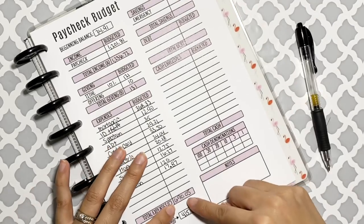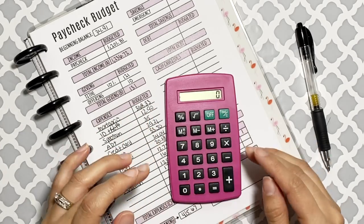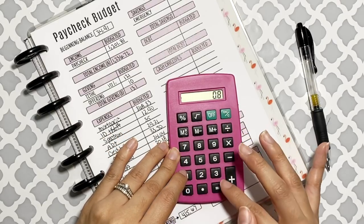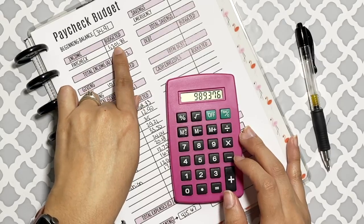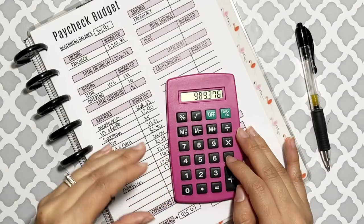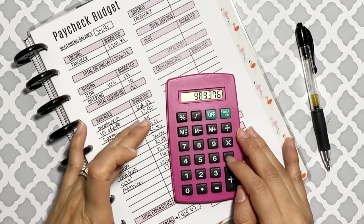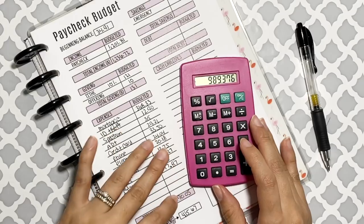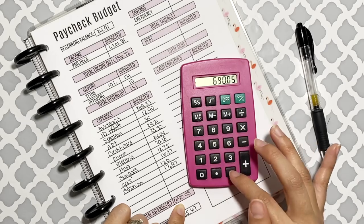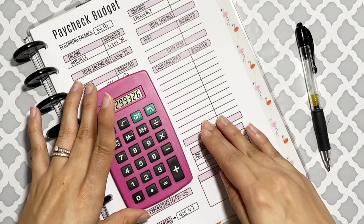So since we have $690.05, remember what I mentioned about the 80% rule? 672 times 80%. So I'm doing it based off this income, not this one. So $989.38 is what we have to be within that 80% of what we're living off of for the expenses. So if we subtract what our total expenses are, which is $690.05, that leaves us with $299 to break down into cash envelopes.